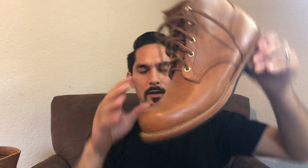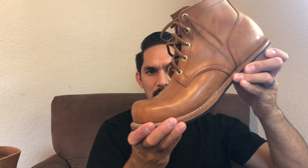You're not going to end up with as much creasing right here because with the sprung toe, you have to crane your foot much farther forward before it starts to crease. So yeah, one size down from your Brannock, just a quick sizing thing.